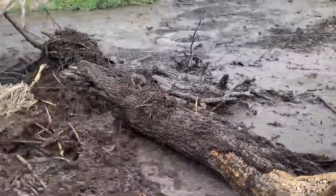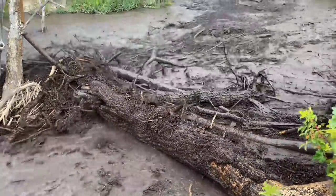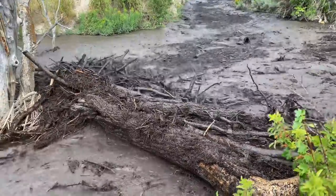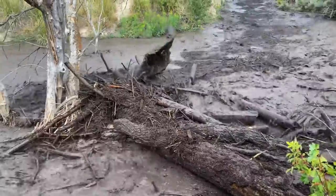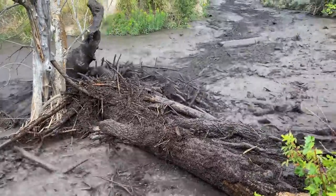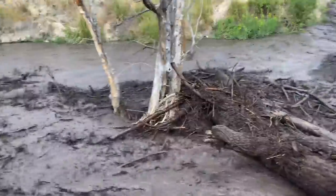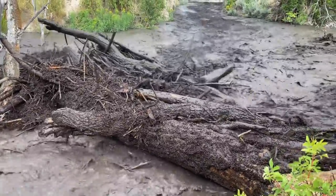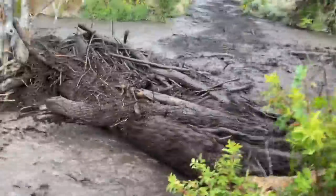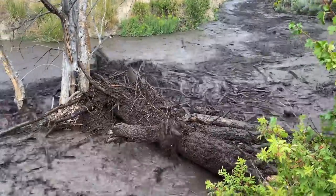Big smell. There goes the tree. Backing up the water. Wow. Whoa. Big logs up in there. Piled up fast. Got to get out of here soon.